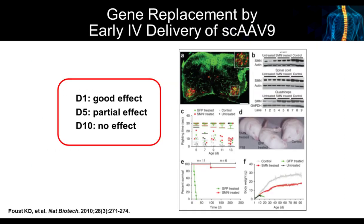So the initial experiments were conducted by Dr. Faust and others in Brian Kaspar's laboratory, where they injected delta 7 mice with this particular vector, and they noticed that when the treatment was applied on day 1 of life, the effect was good. On day 5, we had a partial effect. On day 10, there was no effect, probably because the SMA mouse is a very severe form of SMA, and it only responds to early treatment. But nevertheless, there was significant transduction of cells in the spinal cord and production of full-length protein.